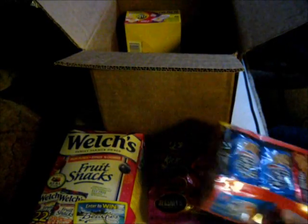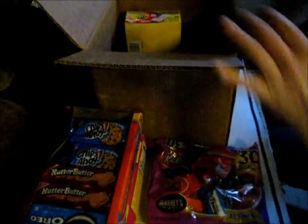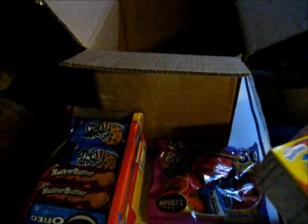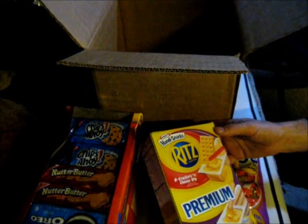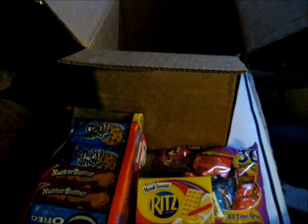Oh, look at that. Chips Ahoy, Nutter Butter, and Oreos mini packs. That's nice. And Ritz crackers and cheese. Wow, thank you.